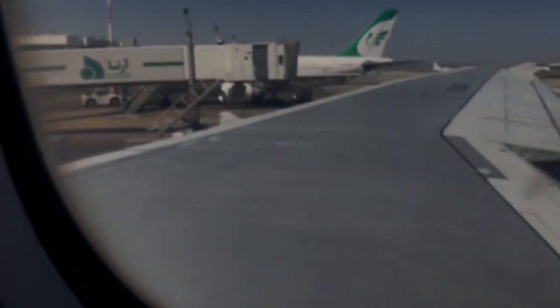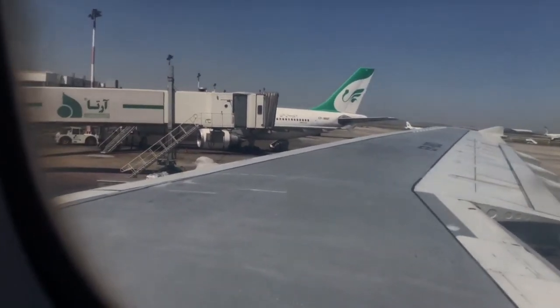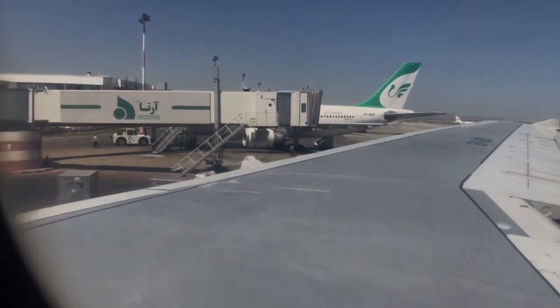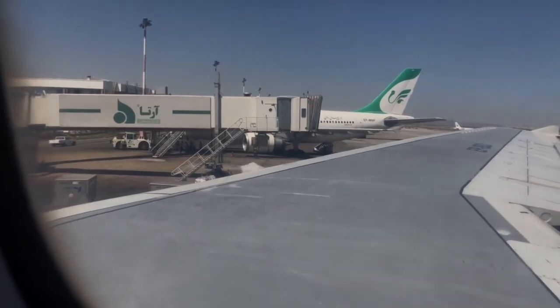There's Mahan's A310. Over there we have another A310. Don't know where it's coming from, but I know this A310 over here is going to Dubai. Flight time should be 6 hours on our flight. Could be shorter, I don't know.